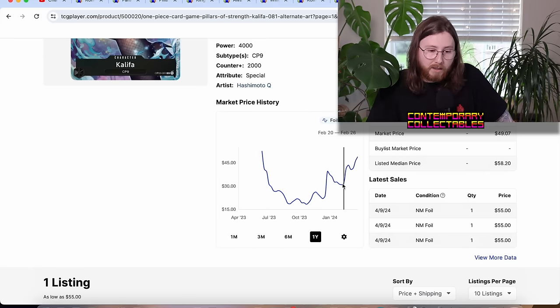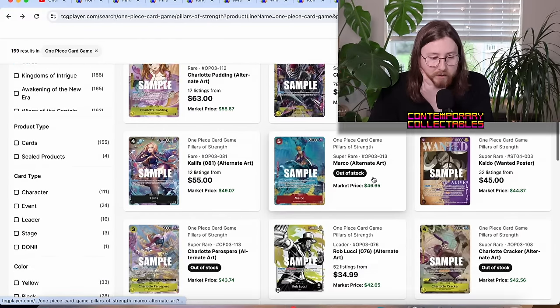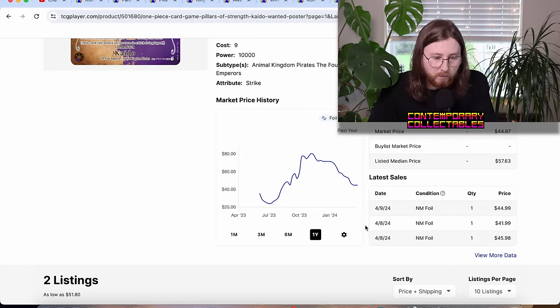It didn't really crash, it went down by like $10, but since then we're at an all-time high, so that is pretty interesting to say the least. Let's check out the Kaido wanted card quickly before I move on to Kingdoms of Intrigue.